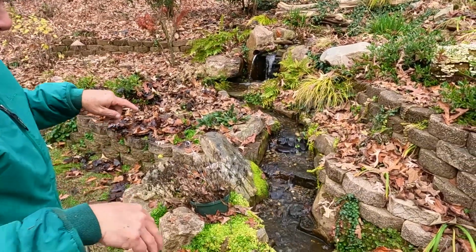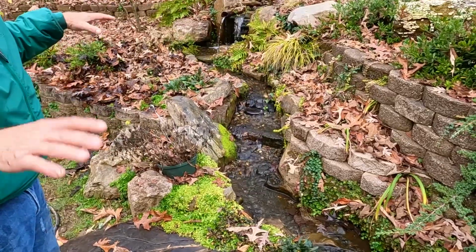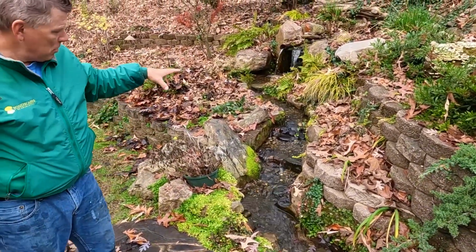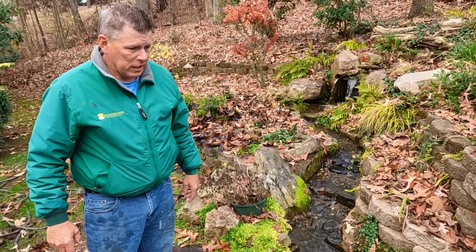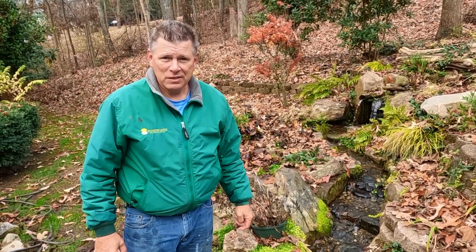Nine times out of ten this time of year, if your pond's leaking or your pondless waterfall's leaking, it's because of leaves either in the skimmer or in the stream. So I'm gonna get to work on this other stream, get those leaves cleaned out, blow, and we'll be in good shape for at least a week.